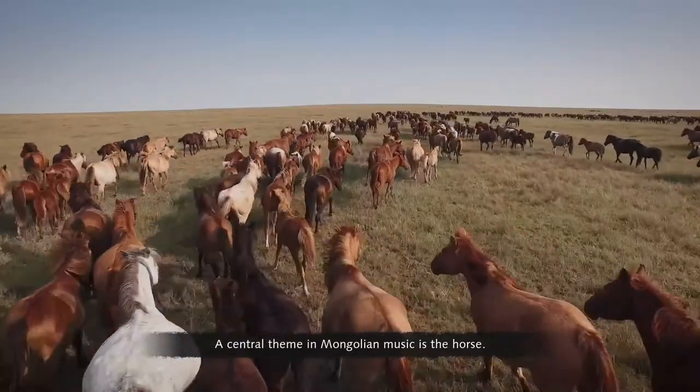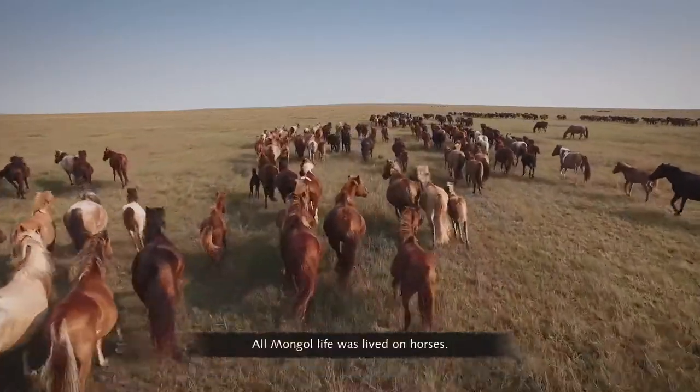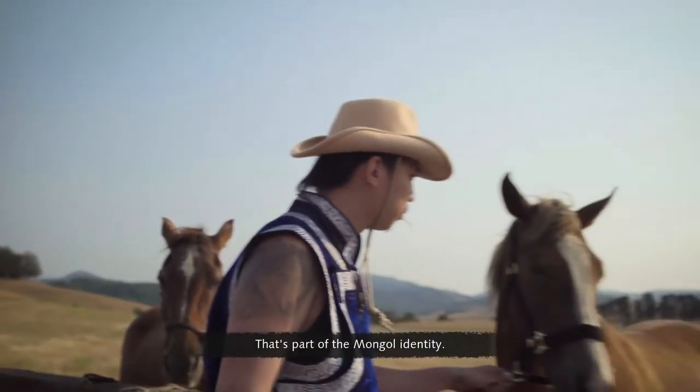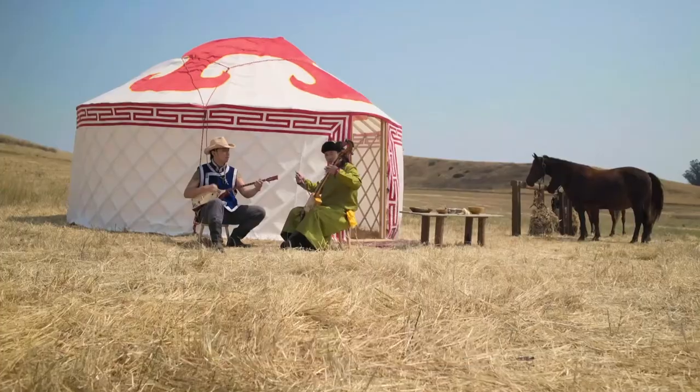A central theme in Mongolian music is the horse. All Mongol life was lived on horses. That's part of the Mongol identity, is the music of the horse.